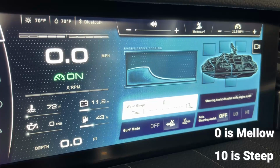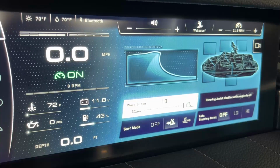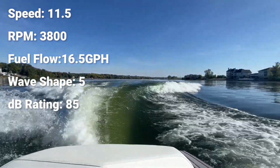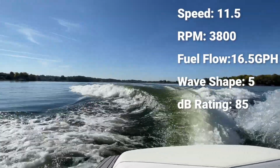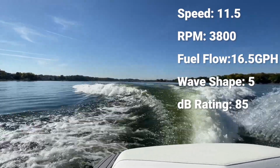Nautique software allows you to make simple adjustments with visual feedback on what those settings are doing. With a scale from 0 to 10, you can transform the wave from flat to steep with the spin of a dial. Honestly, the factory preset with supplemental ballast throws a massive wave right out of the box. And if you desire to mellow it out or make it steeper, it's a quick adjustment from the driver's seat. We struggled to find a setting where the wake washed out on us.